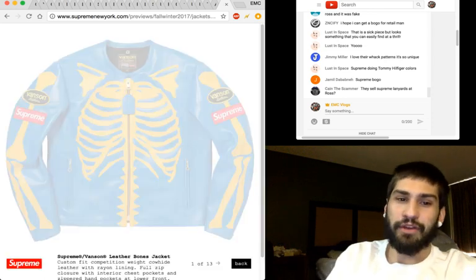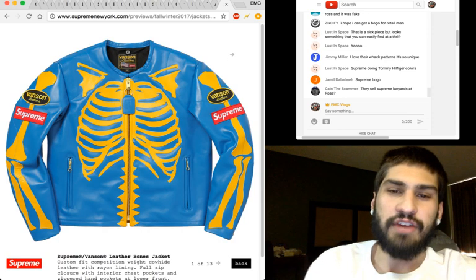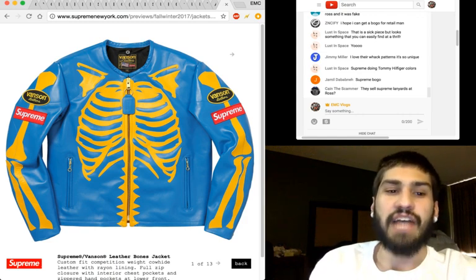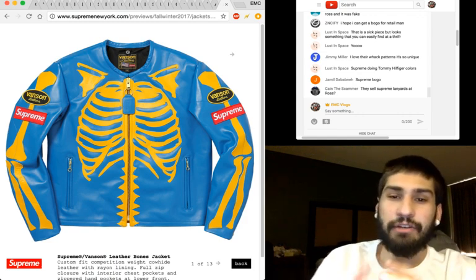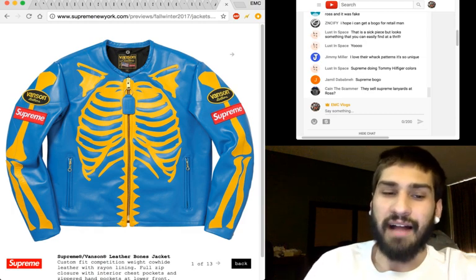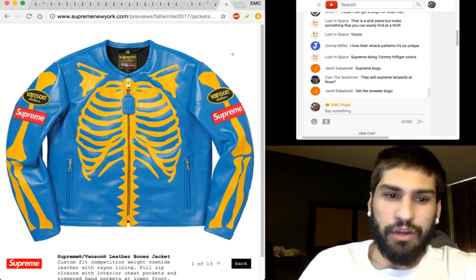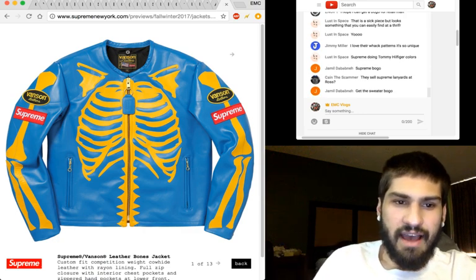Okay, so this, what do you guys think about this? The Vanson leather jacket. If you guys remember last season or last year, they did the Vanson leather jacket. A lot of people slept on them. Then they resold for like $2,000, $3,000. I think the retail is about $1,000 on this. But what do you guys think about this? Let's see what colors they have in this one.